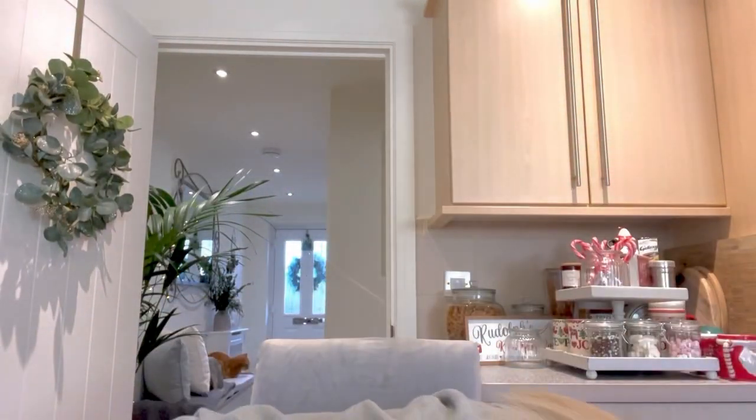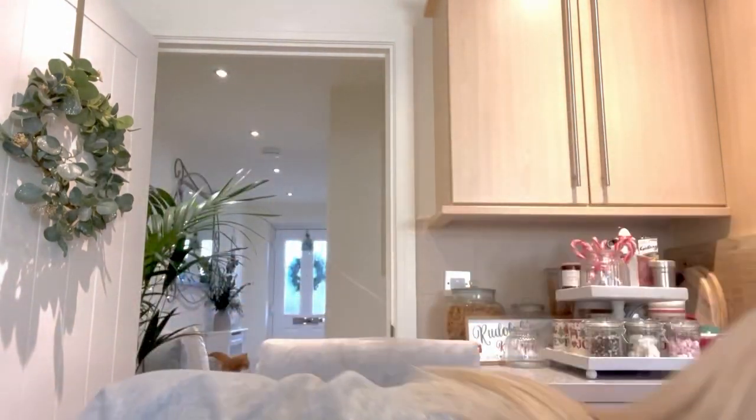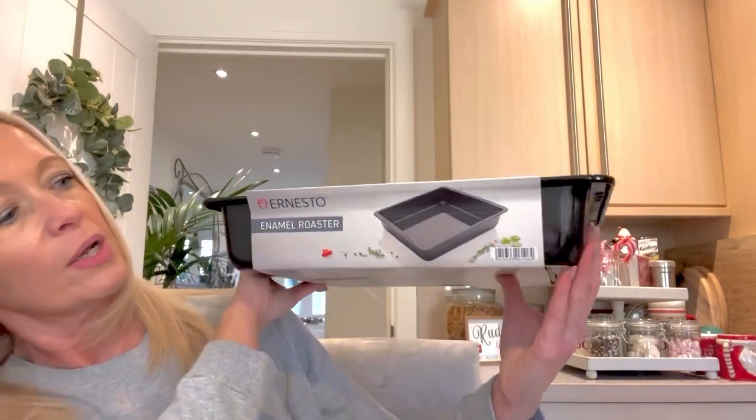I picked up some fresh milk and some corn on the cob. I like that. And Lidl's version of Boursin cheese that we like is their soft cheese with herbs. They also do this one with garlic, which is yummy, but that's a bit like Boursin. That's got garlic and herbs in, so twice the size, half the price. So that's good.